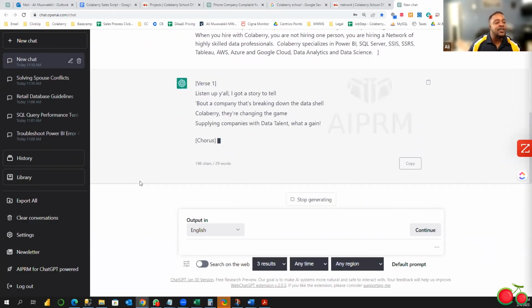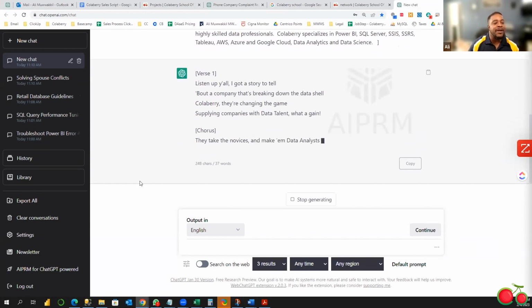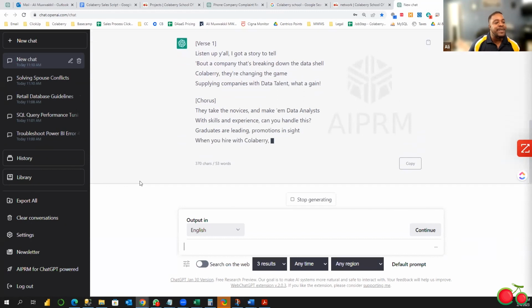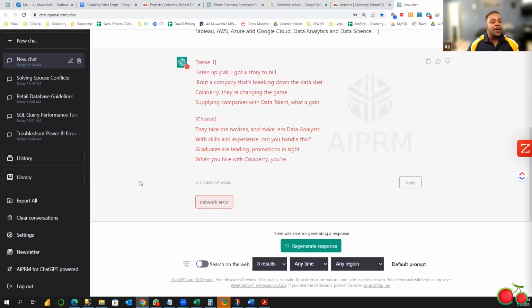Listen up, y'all, I got a story to tell about a company that's breaking down the data shell. Colaberry, they're changing the game, supplying companies with data talent. What a game.